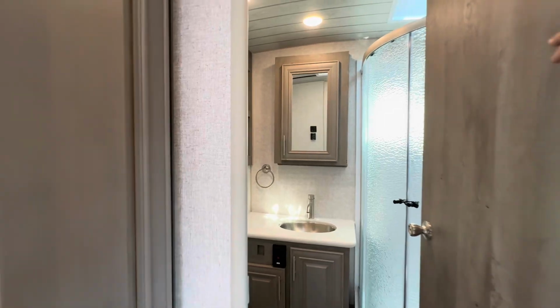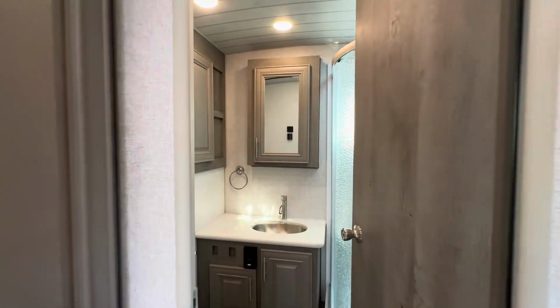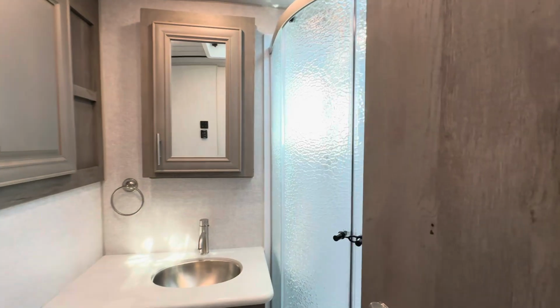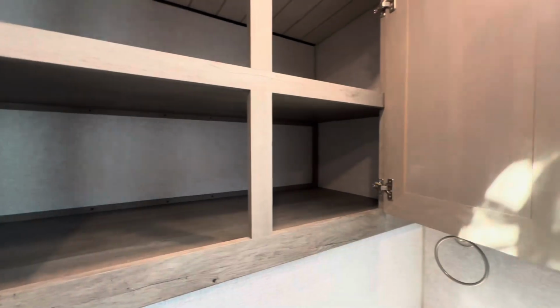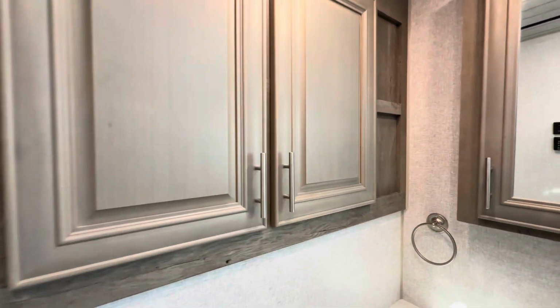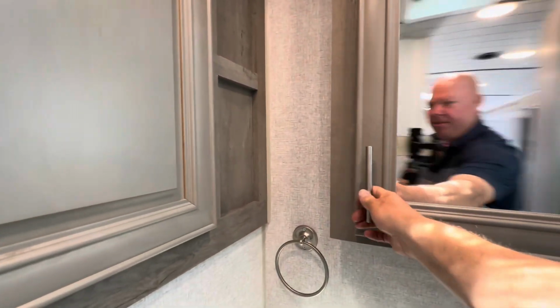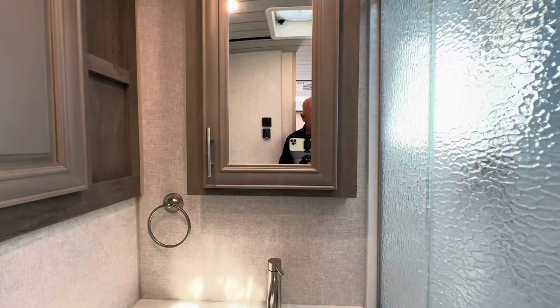Good sized washroom. Lots of space back there. Of course, you have your sink, cabinet, and of course a corner shower. Over to the left when you come in, a nice deep wardrobe for storage. And of course your medicine cabinet. My lovely face.